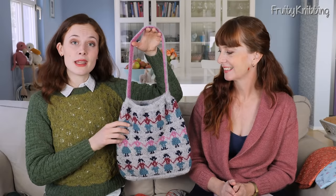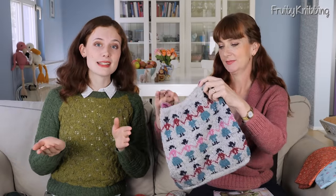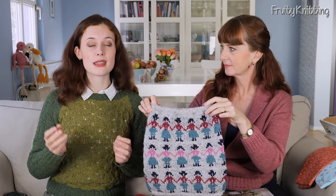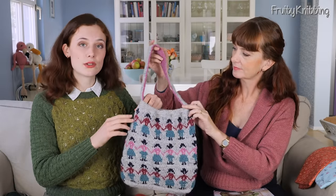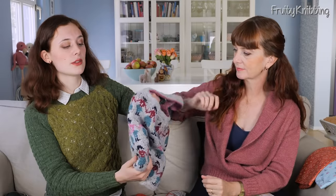So the pattern has you knitting a front and a back piece, two side panels and a gusset. And the front and the back pieces each have four dolls widthwise, and the side panels have one doll widthwise each. So that makes a circumference of 10 dolls altogether. So all I did was cast on for 10 dolls, and then I knit the body in the round. So you can see here, there's no side seams.